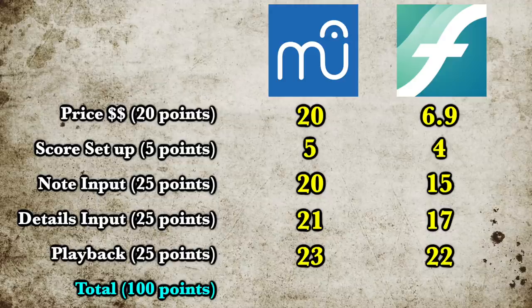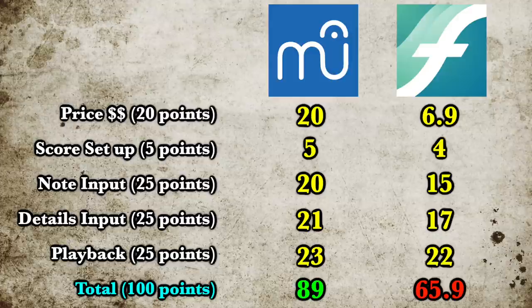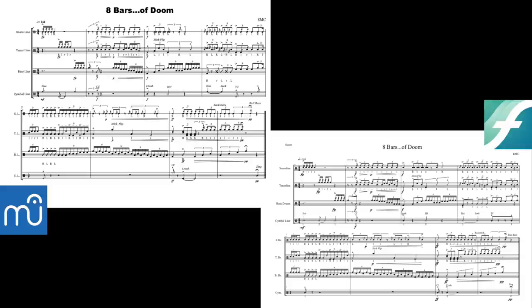So the final scores are in. MuseScore, 89. Finale, 65.9. After resizing the pages, this is what they look like side by side, and they pretty much look identical. But it took me about 15 extra minutes doing it in Finale versus doing it in MuseScore.